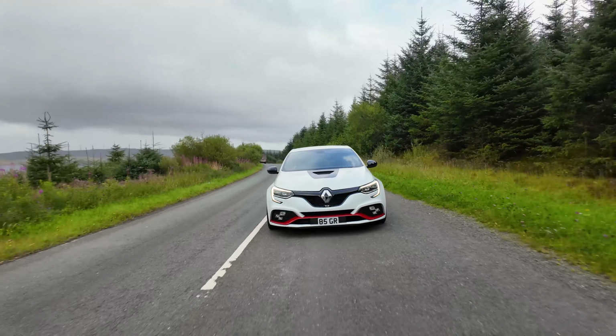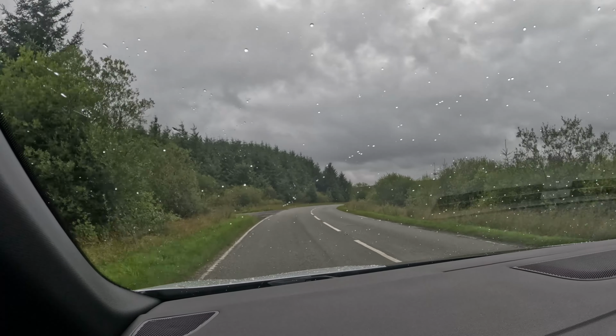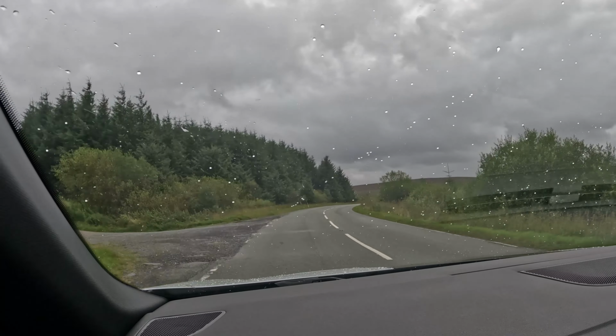The thing I like about the Megane, and it's not just the Megane, it's the Clios as well, the hot versions of the two cars, is how they drive. They just drive amazing. The recipe is simple, just a good front wheel drive hot hatch, and it puts a smile on your face. They both look good. This looks amazing, it looks really aggressive. Yeah, I think we have to be appreciative of Renault.